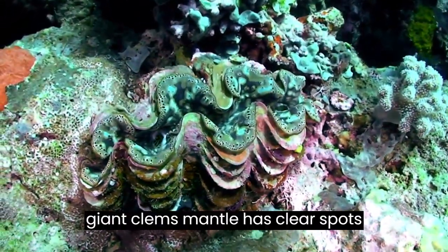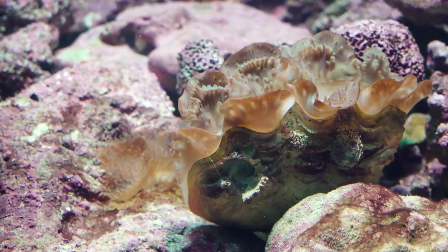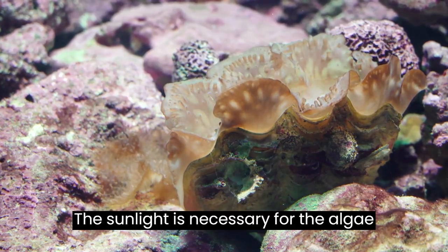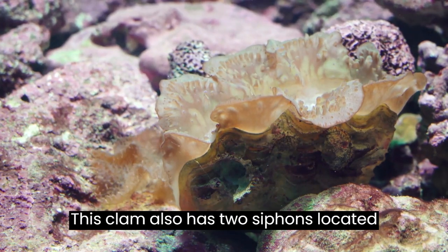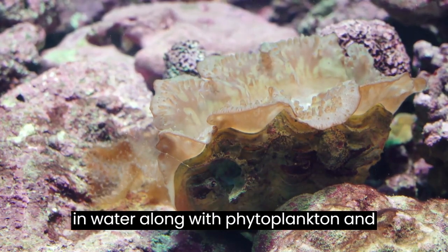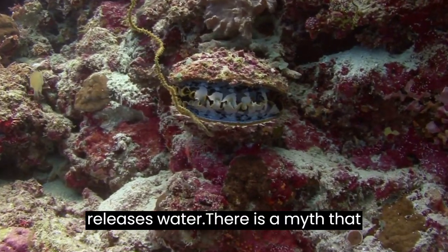A giant clam's mantle has clear spots called windows. The sunlight travels through these windows to access the algae living inside the clam's tissue. The sunlight is necessary for the algae to photosynthesize. This clam also has two siphons located in its mantle. One siphon takes in water along with phytoplankton and zooplankton. The other siphon releases water.